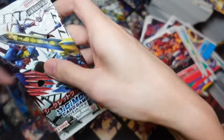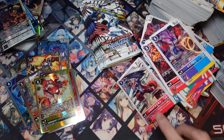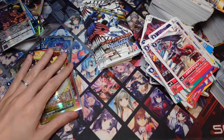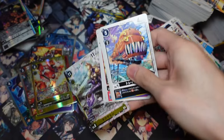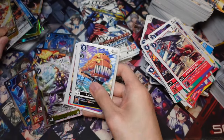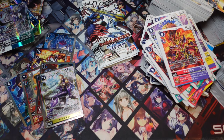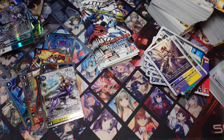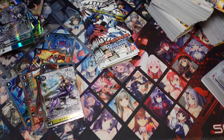Another one. How many burst modes do we have? I think we have like 6 now. Maybe not, I don't know, but we definitely have a lot. We definitely have at least a playset. Oh my gosh. I mean, I'm not mad, because it's very good, but I would like a Crimson mode, please.